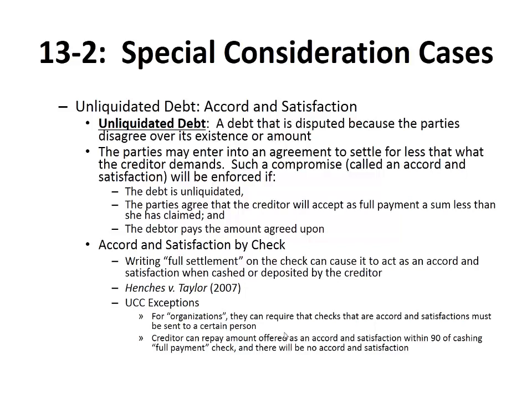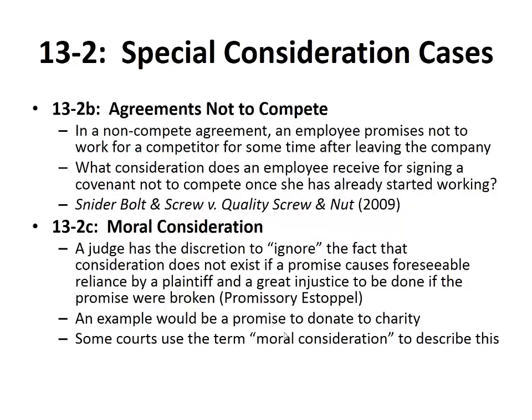We can have accord and satisfaction by check. Again, this only works if it's an unliquidated debt. You write full settlement on the check, causes it to act as an accord and satisfaction when cashed or deposited by the creditor. There are a couple of UCC exceptions here. Organizations can require that checks that claim to be accord and satisfaction are sent to a particular address. And the creditor can repay the amount offered as an accord and satisfaction within 90 days of cashing that full payment check, and then sue for the entire amount.